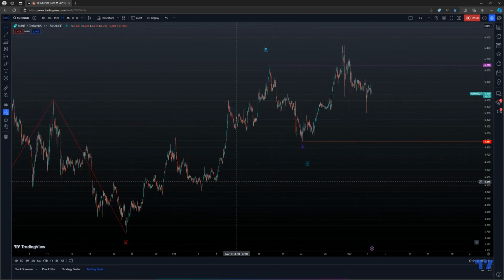That would then suggest that yes, this is an E wave, and this probably will explode to the upside once we get a bit more of a correction happening. But if you believe that this is the count, then you would want to be buying at the lowest point within this range, right? Do I believe we've hit that lowest point within this range? Probably not. I think it might go a little bit lower.